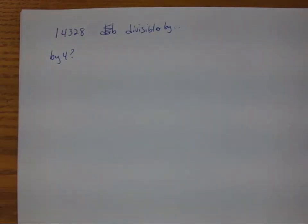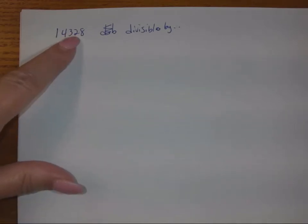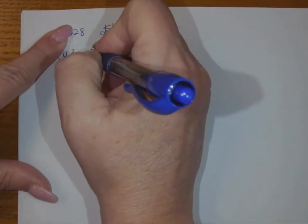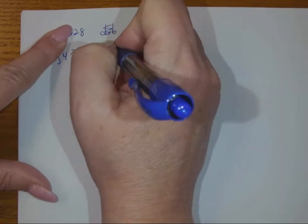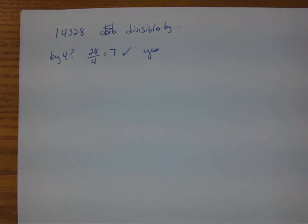Now on this, you have to use the divisibility rules. We know from our divisibility rules that if it is divisible by 4, we can take the last 2 numbers and divide them by 4, and it gets us to a whole number. So if I take 28 divided by 4, I get 7. Well, I got a whole number, so this one is a yes. You have to get a whole number, otherwise it does not work.